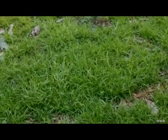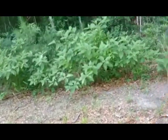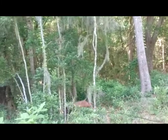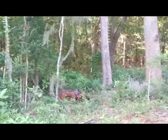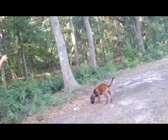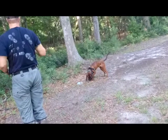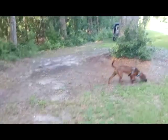Just step over it. Hold your ground. He's going to get off on that puppy scent. Got a fair amount of scent coming from that pool too, so. That's the track right there, right to that spot. As a matter of fact, that was where the bottle was before he moved it. Just hold your ground.